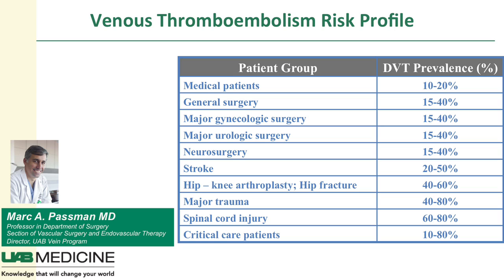Within hospitalized patients, the risk of developing deep vein thrombosis is shown in this slide and can range anywhere from 10% to as high as 80% in some patient populations. The patient population groups that are especially at risk are those with major traumatic injury, spinal cord injured patients, critically ill patients.